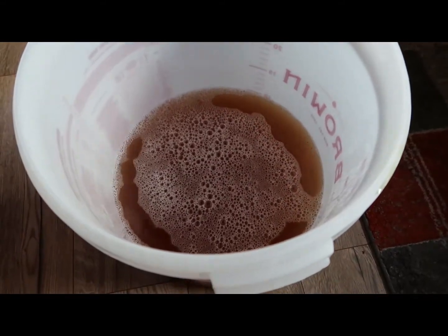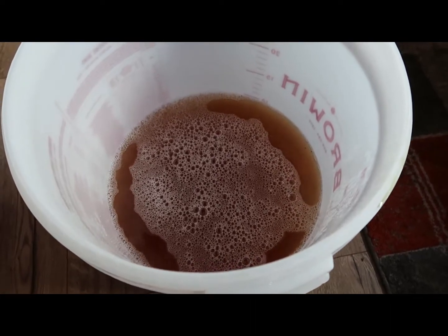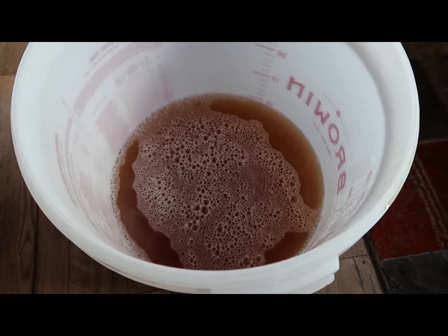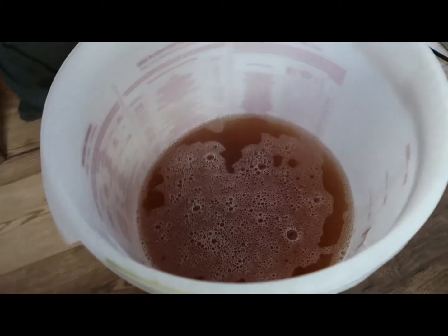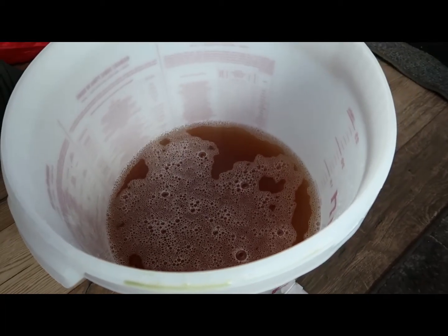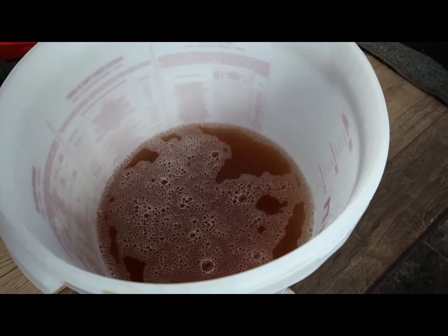Well, that looks beer coloured. Smells absolutely disgusting. Actually, I've just given it a stir and tasted it. It doesn't actually taste too bad with the sugar and the lemon juice and everything else inside it.